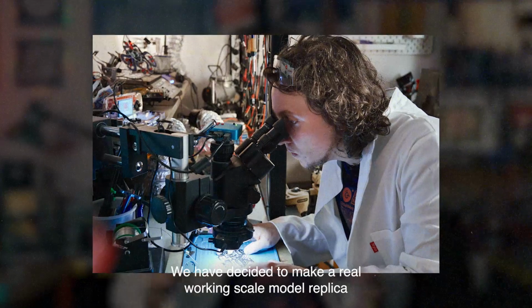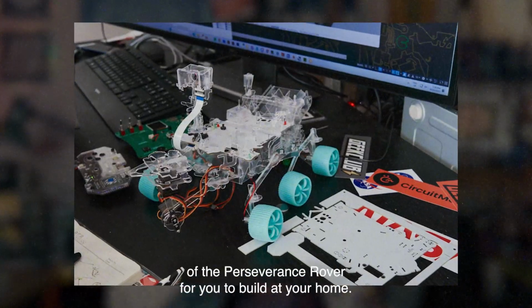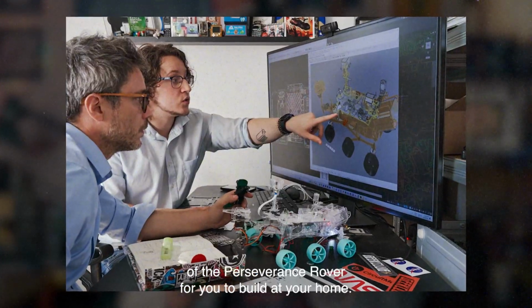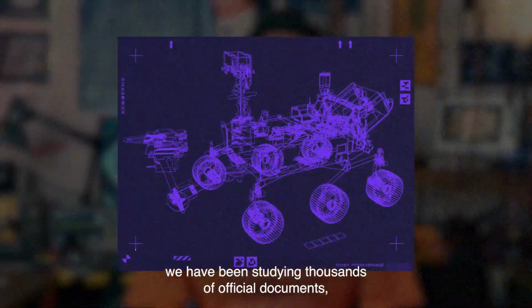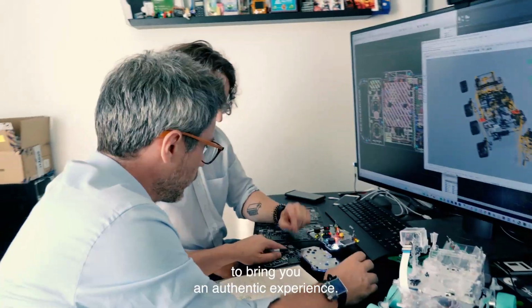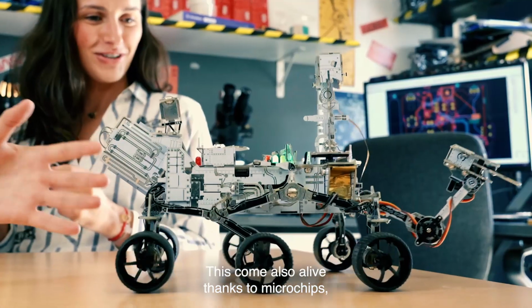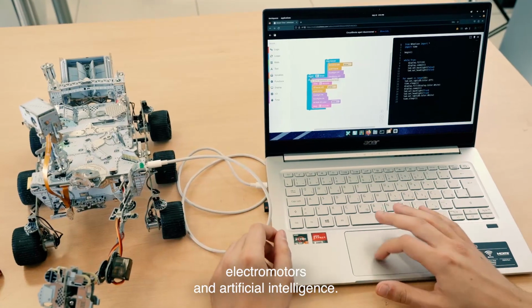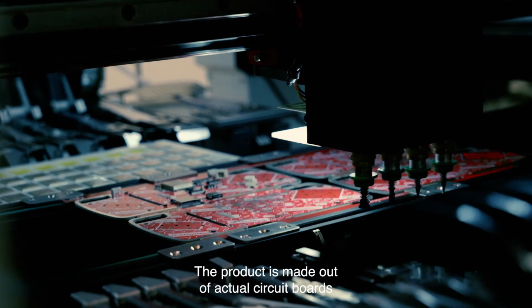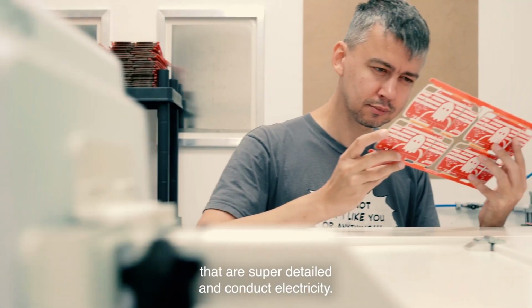We have decided to make a real, working, scale model replica of the Perseverance rover for you to build at your home. Inspired by Mars exploration, we have been studying thousands of official documents, blueprints, and everything we could to bring you an authentic experience. This comes also alive thanks to microchipped electromotors and artificial intelligence. The product is made out of actual circuit boards that are super detailed and conduct electricity.